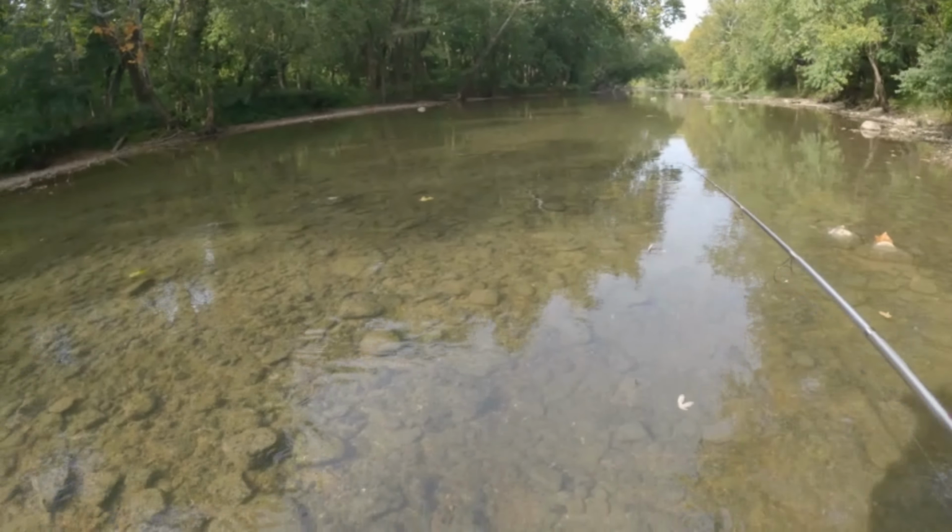Ooh, I got one, guys. You better stay on there. You better stay. Don't you do it, sucker. You better not. Stay down. Stay down. This looks like a little 12-incher. He's a fighter, too. He's a fighter. We got to get him in, guys. We gotta have this one.